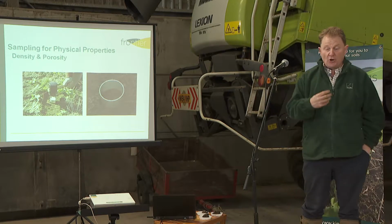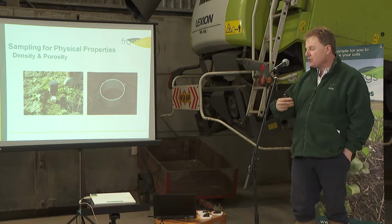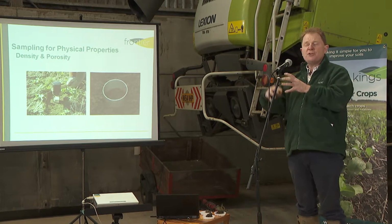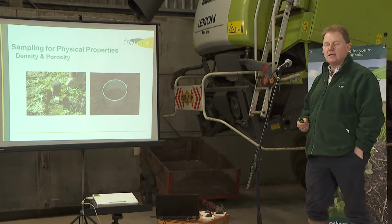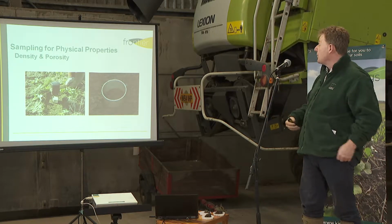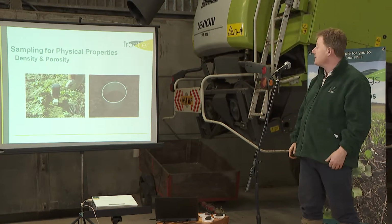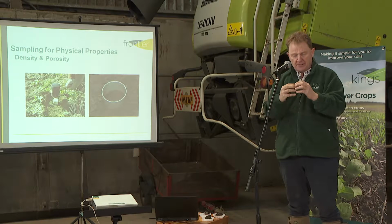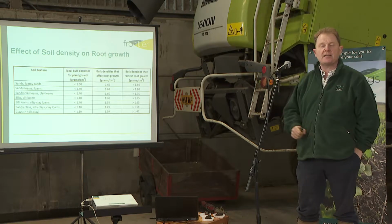Compaction is something which is often unavoidable, but best avoided at all costs, really. And to be able to measure this physical property is a really useful indicator, because different soil textures have different values when it comes to bulk densities and compaction levels. So to measure compaction and get an idea of that, it's very simple: you literally take a known volume of soil. This just happens to be a 100cc ring, and you just knock that into the ground. By the time you've dried it to let the moisture and the water come out and then weighed it, you can then determine what level of compaction you are and then compare this against this chart.